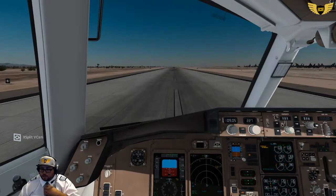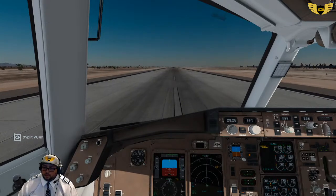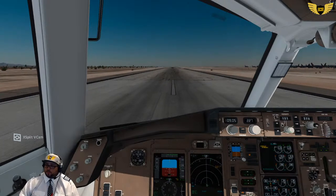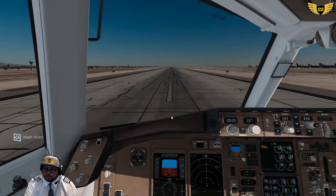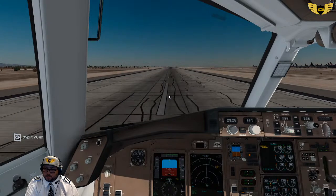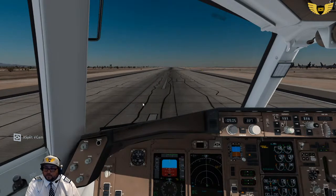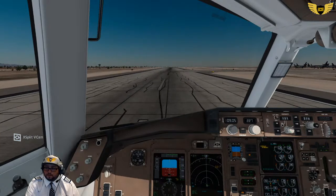But yes, we did get a pretty good landing. Felt pretty smooth. I think the little on-screen thing gave us like a 107 or something like that. I'm not sure what Sim Toolkit Pro gave us. And see how the runway texture changes and everything. It actually kind of looks like that in real life. The runway is not in very good shape in real life. But here comes the taxiway for us.